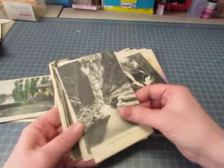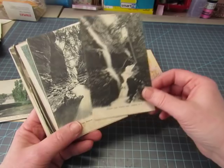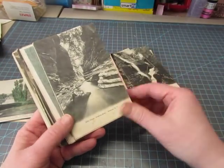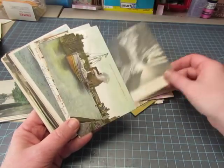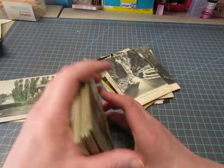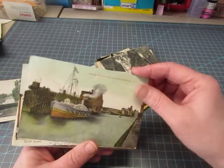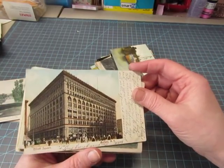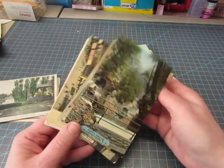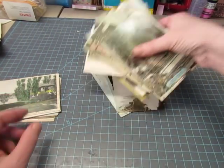But some are local. This is Watkins Glen, which is part of the Finger Lakes, which you'll hear me mention when you see one of the books that I'm going to show you. So we've gone to Watkins Glen many times. It's on Seneca Lake in New York. Buffalo, my daughter, my sister and I are going to Buffalo the end of April to see Phantom of the Opera. So I picked up a couple of Buffalo cards. And the Adirondacks and some other places. There's another Watkins Glen, Buffalo. So those mean something to me.